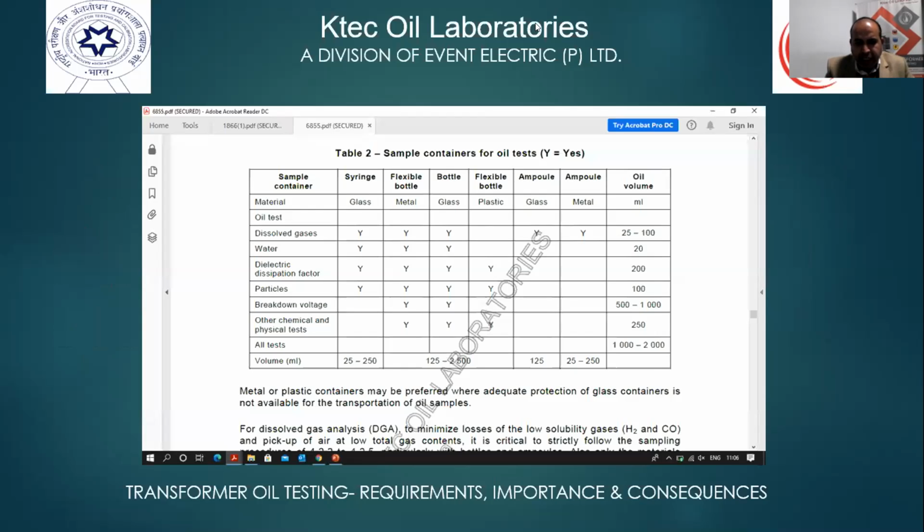There is one table also which is provided in IS 6855, sample containers for oil test. If you want to go for the dissolved gas analysis, we need to take the sample in a syringe, or flexible bottles of metal, or glass bottles, and the oil quantity. How much oil quantity is required? It is 25 to 100 ml. In case of water, you can take the sample in a syringe, or in flexible bottles of metal. In glass bottles with amber color, so that sun radiation does not have an effect on it. So if we are using glass bottle, it should be of amber color.